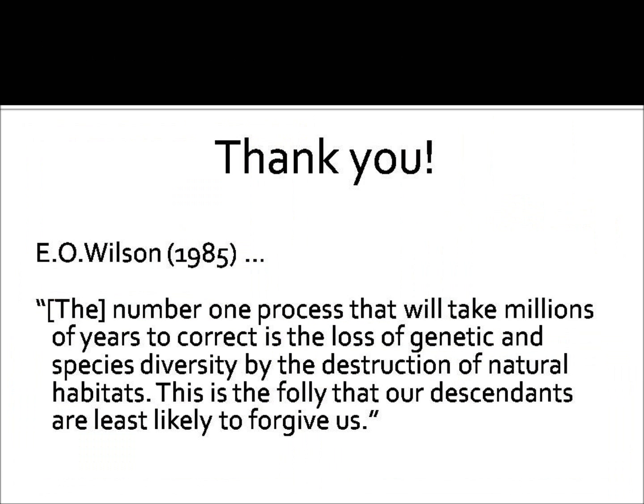So with that, I'd like to say thank you and end with this fantastic quote by E.O. Wilson. The number one process that will take millions of years to correct is the loss of genetic and species diversity by the destruction of natural habitat. This is the folly that our descendants are least likely to forgive us.